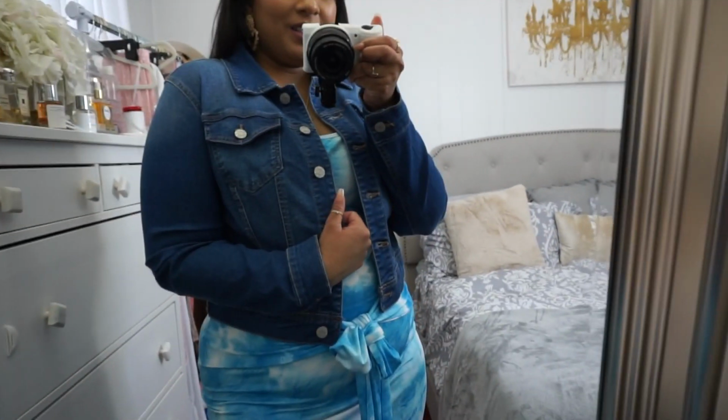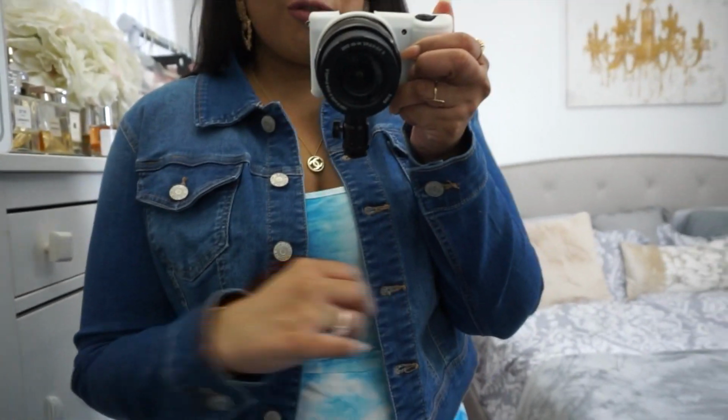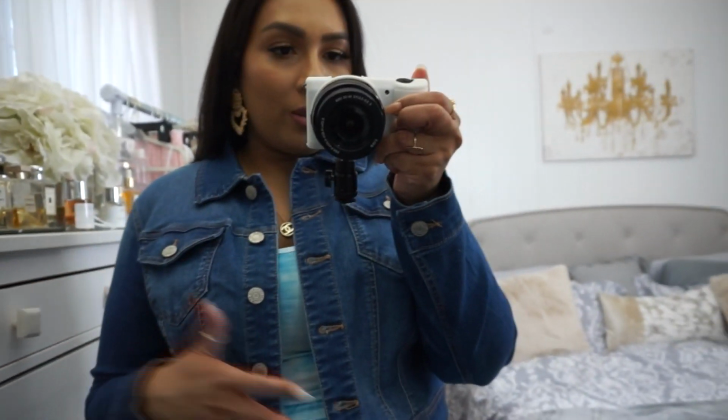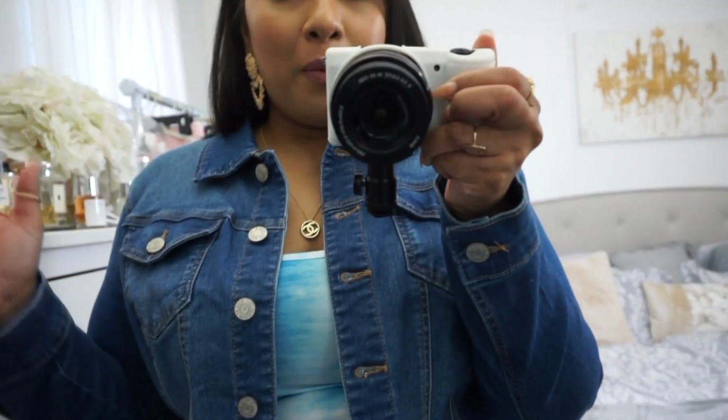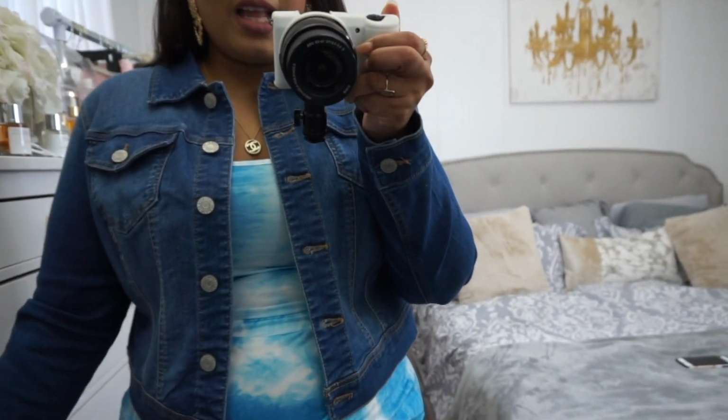Okay, so this is the jean jacket, which I love. It is so lightweight, stretchy, and comfortable. I really like it. It looks really expensive, but of course it's not. Amazon clothing typically isn't that expensive. I mean, depending on what you're buying, but for the price, it looks more expensive than it is, in my opinion. I love the fit of this.